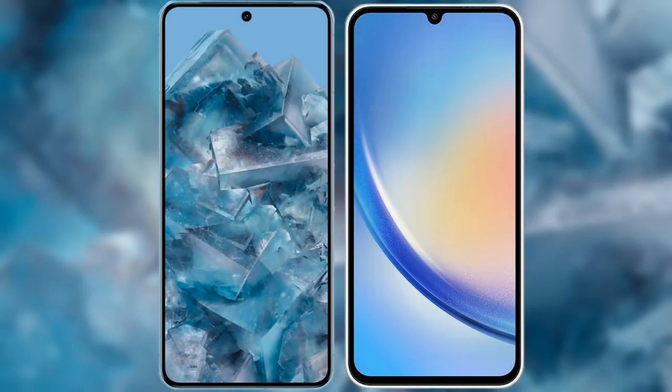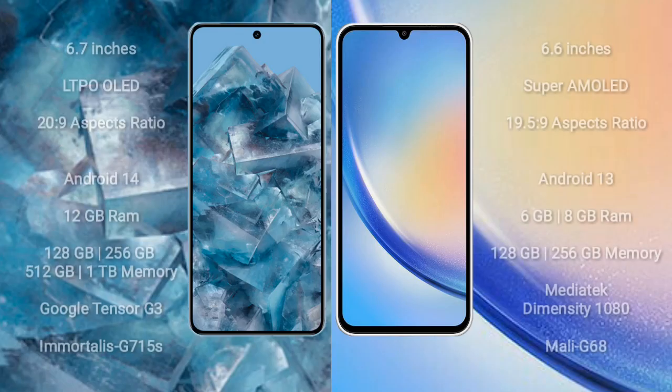I will compare the new Google Pixel 8 Pro with Samsung Galaxy A34. Google Pixel 8 Pro comes with a 6.7 inch LTPO LED display and aspect ratio 20:9. Samsung Galaxy A34 comes with a 6.6 inch Super AMOLED display and aspect ratio 19.5:9.